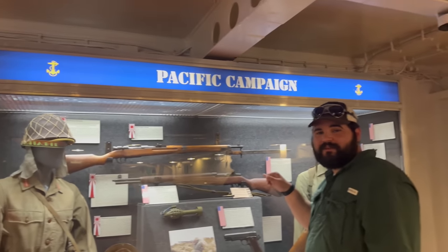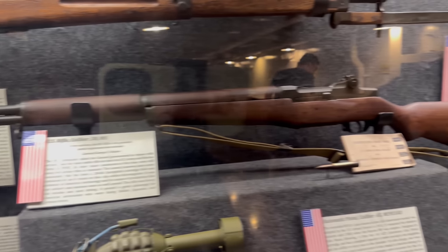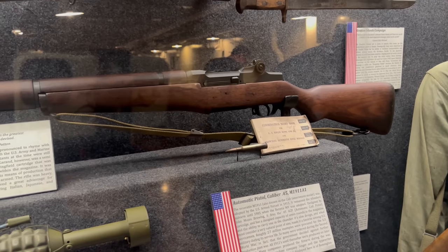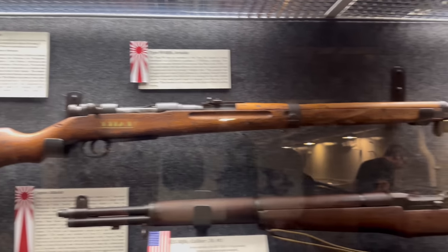I have one of those, but I'm trying to see which Garand it is. It should be either Springfield, Winchester, or what was the other one? I think H&R. Oh, I can't see the engraving on the receiver.